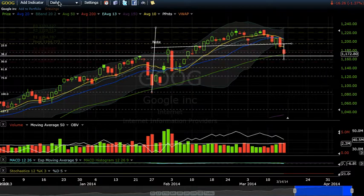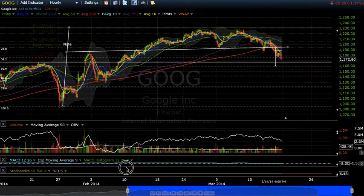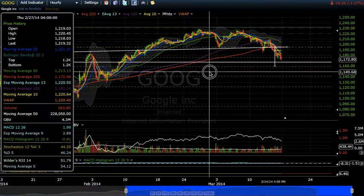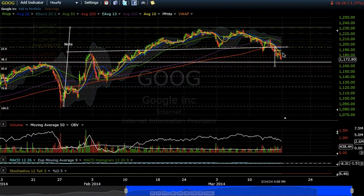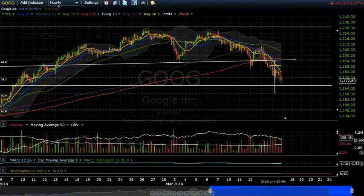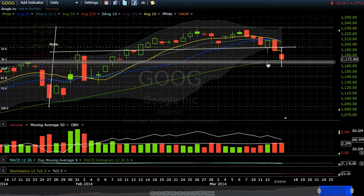If you go to the intraday 60-minute chart, you can probably see it more clearly. There's a double top in the breakdown. It does measure out roughly a little bit lower, so you probably want to look at a 50% retracement. That could be a spot. These are just really short-term plays, guys, so be very cautious and be aware of that. But the daily chart is showing the 50 moving average. Just keep that in mind. Watch that on Google. That could be some support right there.